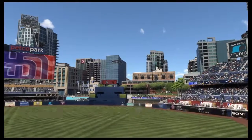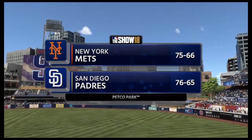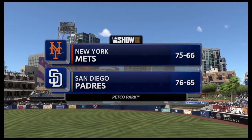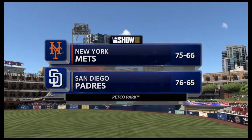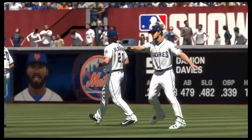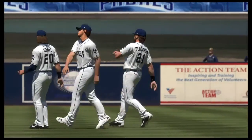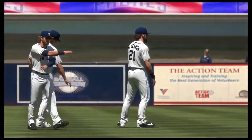It's a typically clear and beautiful day in San Diego as we get set for afternoon baseball from Petco Park. Today, Game 3 of this 4-game weekend set between the New York Mets and the San Diego Padres. It's going to be a premier pitching matchup. Two of the league's hardest throwers go head-to-head next.